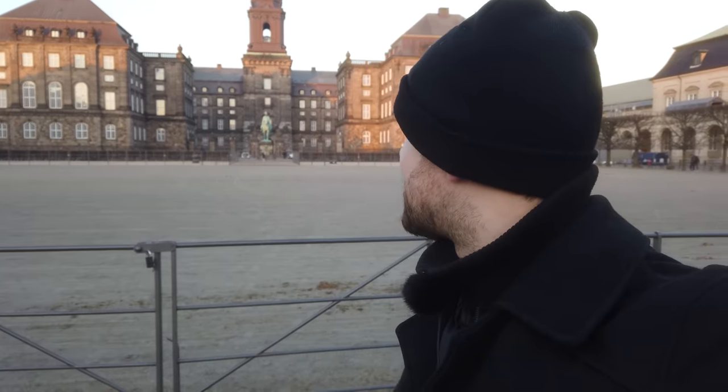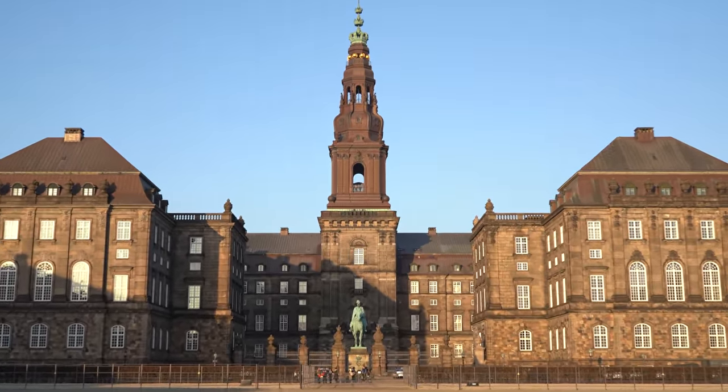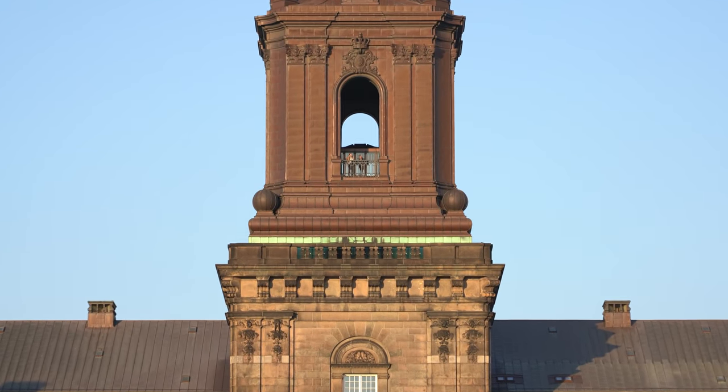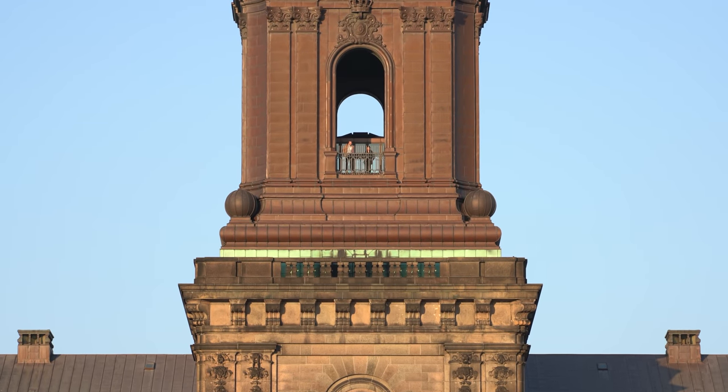And just along this road up here, we have the main castle, Christiansborg. Coming from Jutland, it is actually quite a special thing for me to stand here and photograph the parliament. I haven't been that much to Copenhagen in my life, and I haven't done that much, you know, cultural stuff in Copenhagen. So yeah, it's a little bit of fun, but back to photography.